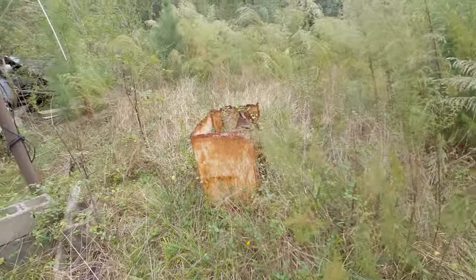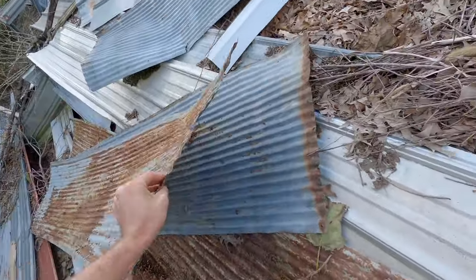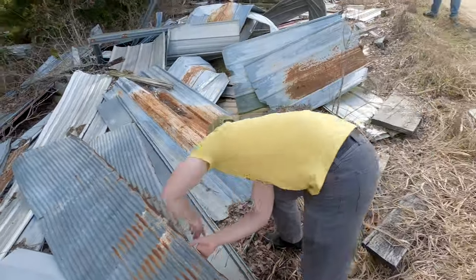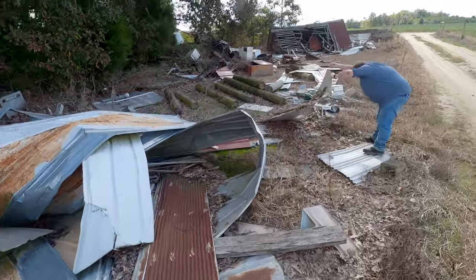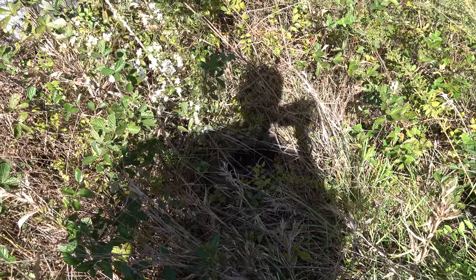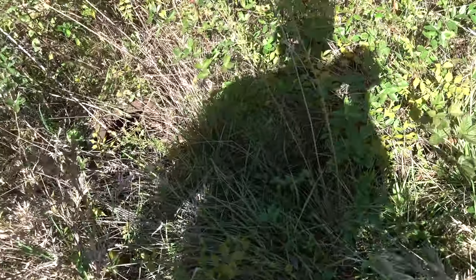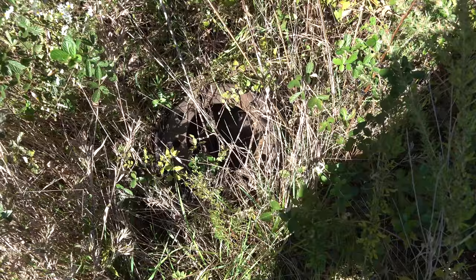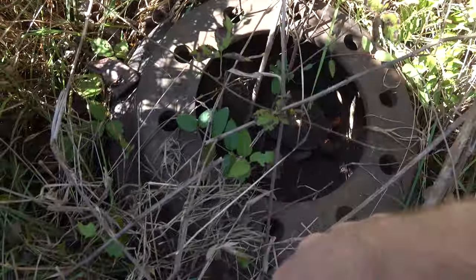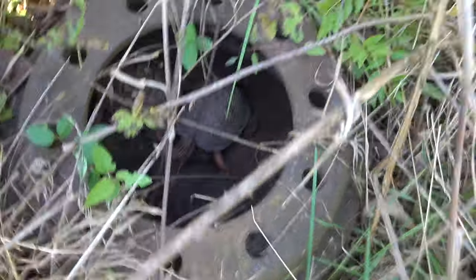Mouse nest. This site actually looks good. Wow. There's a box turtle. I think it's stuck. Come here. Check this out. It's like in a... Look at this. Dude, there's two in here. Dude, look. There's two box turtles. Three. There's three box turtles down in here. Natural box turtle. No way.